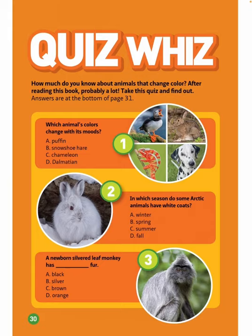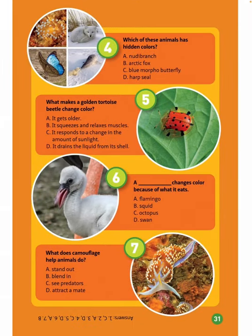1. Which animal's color changes with its moods? 2. In which season do some Arctic animals have white coats? 3. A newborn silver-leaf monkey has blank fur. 4. Which of these animals has hidden colors? 5. What makes a golden tortoise beetle change color? 6. A blank changes color because of what it eats. 7. What does camouflage help animals do?